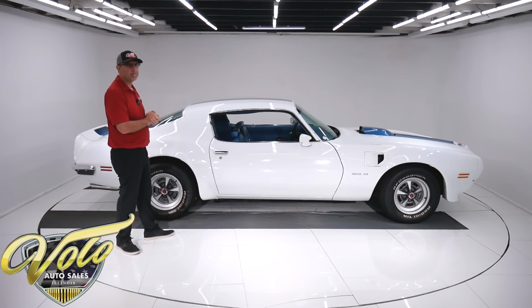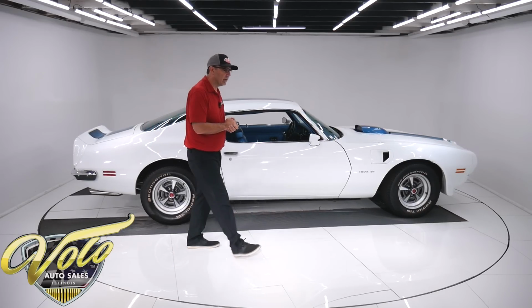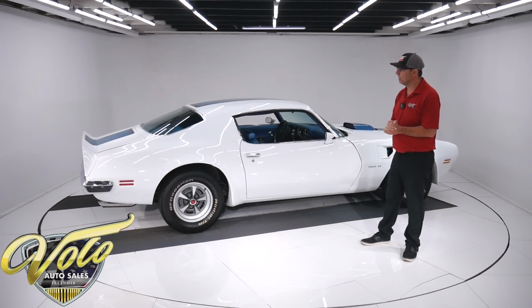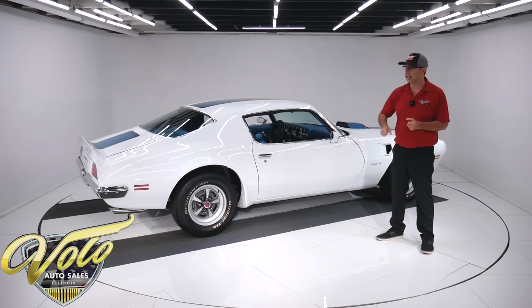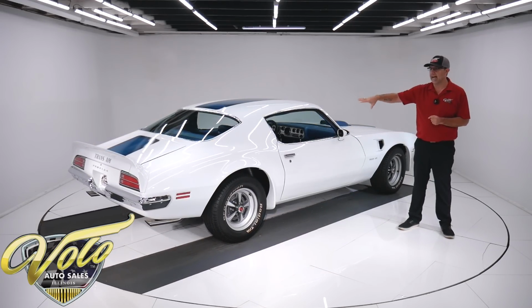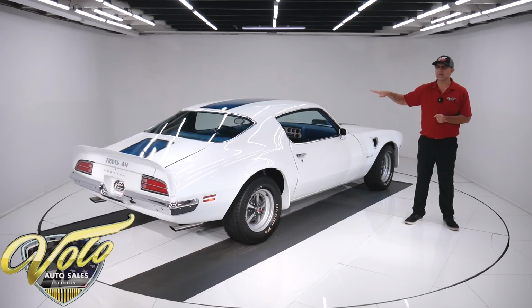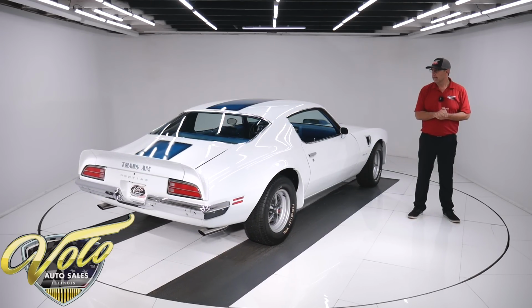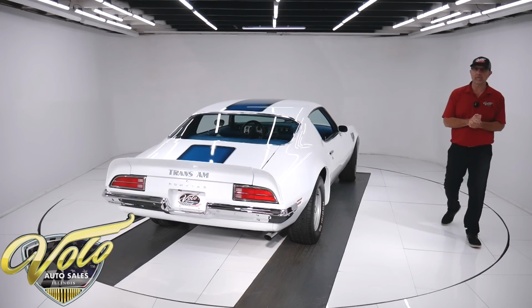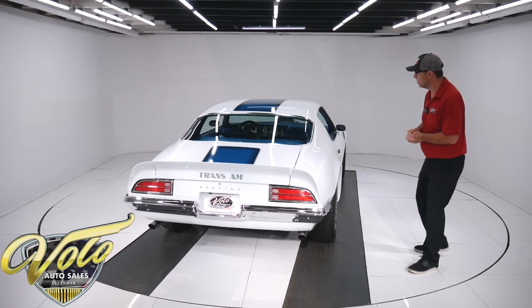Good looking car. This one here is owned by a collector that we've done business with for decades. He owns a body repair business. He does not restore old cars, but he knows cars. He knows bodies. He knows what to look for. This is from his personal collection. So if you knew him, that says something. He has an eye for really, really good cars.